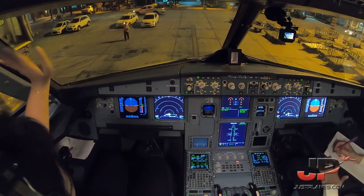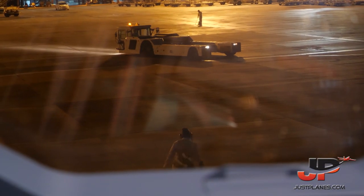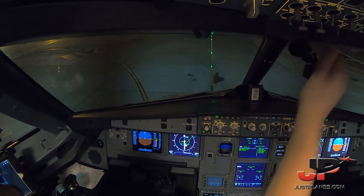Galkir 017, Bahrain ground, clear to Frankfurt via mic 444, divers climb to 4,000 feet, squawk 4451.